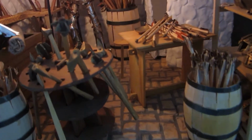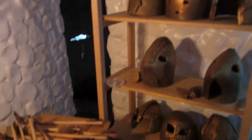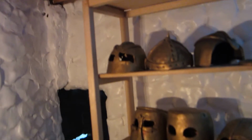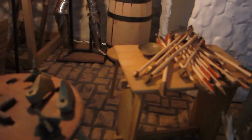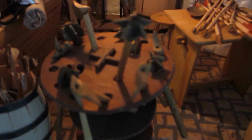Now we're in the armory, the home for the weapons of war. A barrel of arrows. We store them standing on their heads so as not to hurt the feathers. On the shelf are some helmets, and also some helms for the hot days. I see a table where they are mending arrows. Ooh, axes and maces and bows. Oh my.